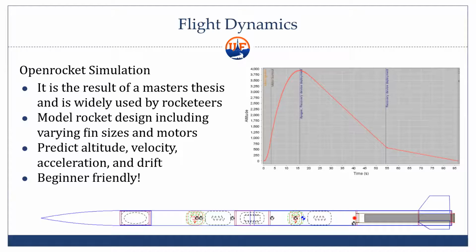You can model fin sizes, body tubes, nose cones, and include different types of motors that you would like. What this allows you to do is predict your altitude, velocity, acceleration, and drift. The great thing about OpenRocket simulation is that just looking at it, it's very intuitive and beginner friendly, kind of like Kerbal Space Program, that little app that allows you to fly rockets. It's very beginner friendly when you look at it, but at the same time, it can get as complex as you want.